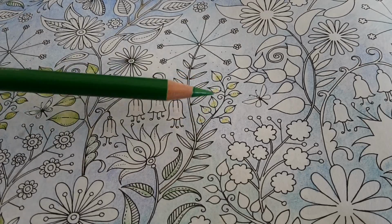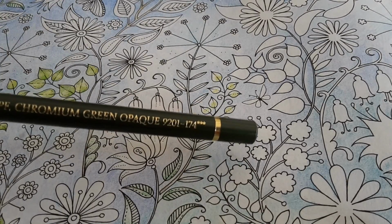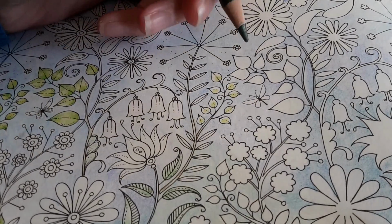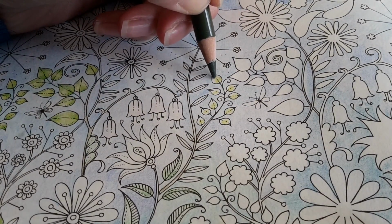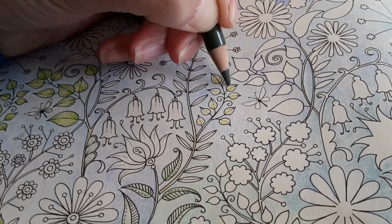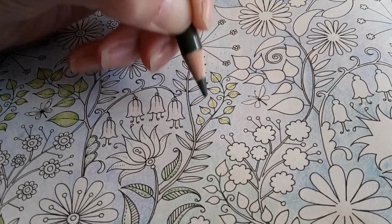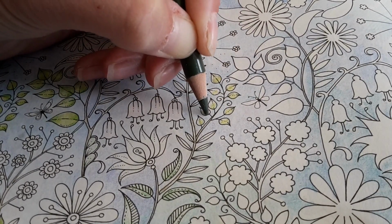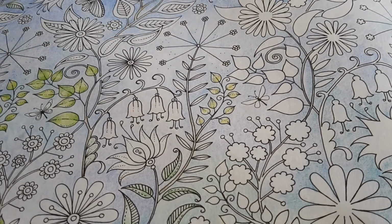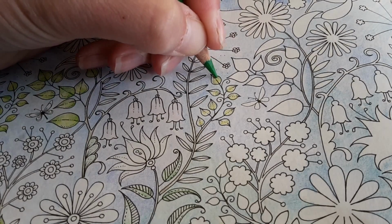And here we have another set of leaves that I will use, and I will first use the chromium green opaque. And then the permanent green.